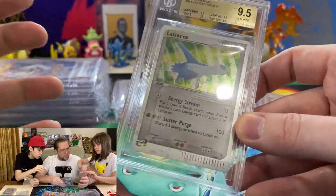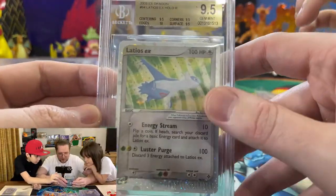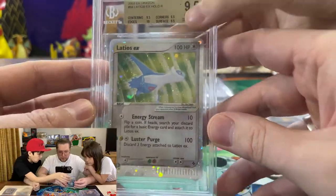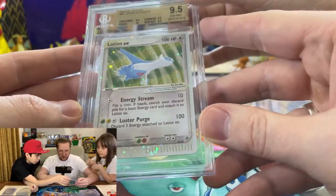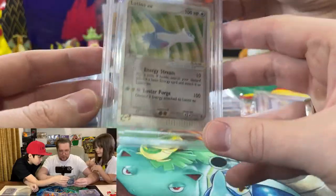9.5, man. Wait, hold it. Wait, there's a sleeve inside, actually. Yeah, there is a sleeve inside. The card doesn't actually have sleeves. How would I know? Well, apparently there is a sleeve inside. Oh, it looks so good. I'm super happy with this card. This is probably my favorite card from the whole bunch, yeah? Yes, definitely. It's very rare. Look at the holo. I'm a Latios fan. Should I look at the card?